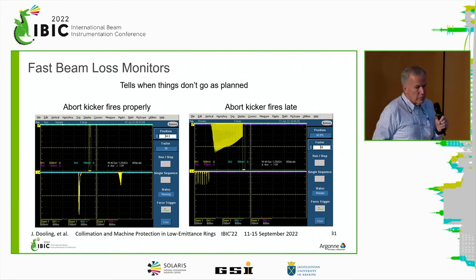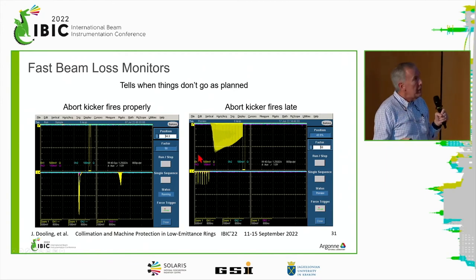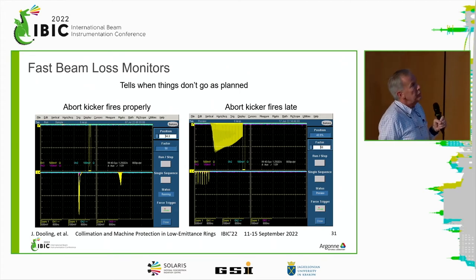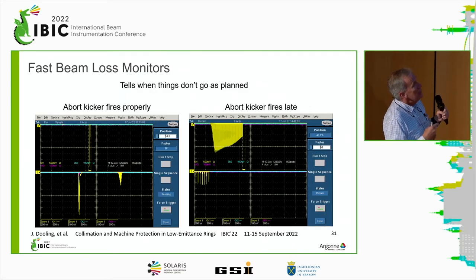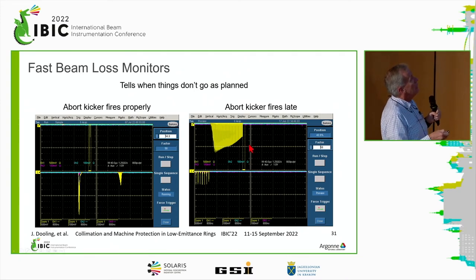Now, sometimes what happens during a PSS trip, a personal safety system trip, is the bending magnet power supply is turned off, and the beam will spiral in. Well, there's no connection between the PSS and the MPS. So the PSS beam trip will fire early, and MPS will then respond to it later. And that's what you see here. You get a large loss pattern, and then the MPS firing of the abort kicker.